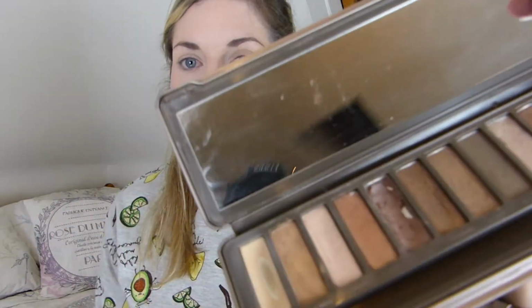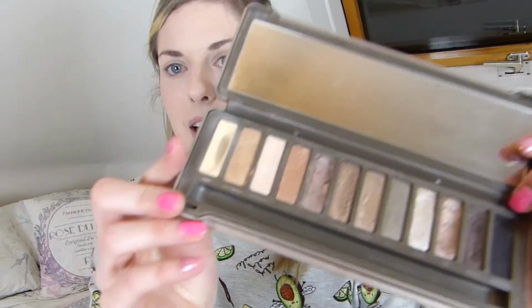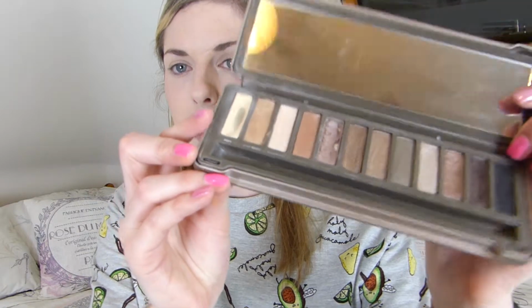On a daily basis, I go for the OG, the first proper eyeshadow palette that I ever got, and I got it for my birthday. It is the Naked 2. And I hope that they never stop doing this like they have stopped doing the Naked 1, because I love it. And I think I might actually have to buy a new one because mine is a little bit battered. As you can see, it is very well loved.